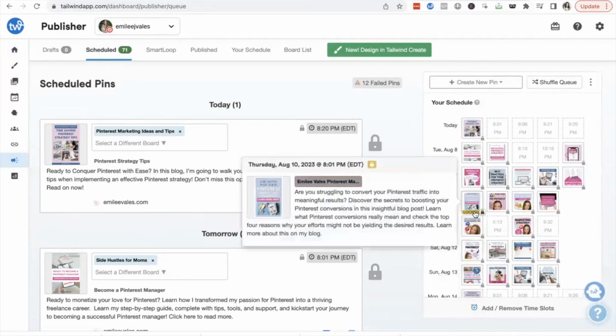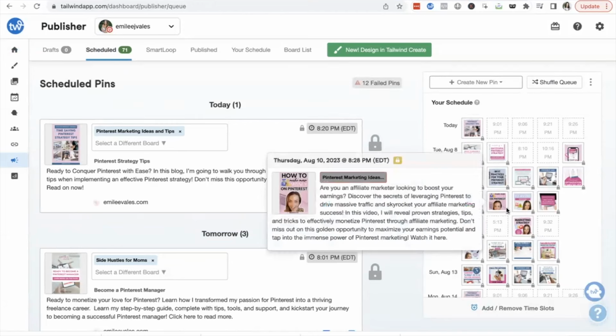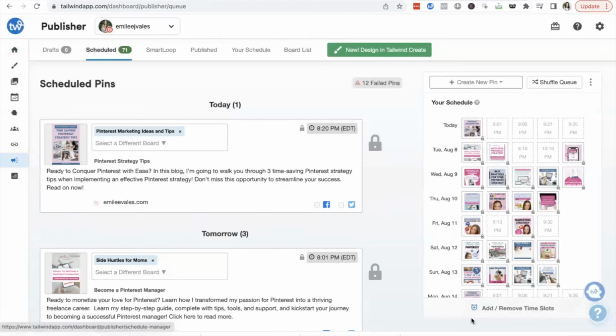So let's go ahead and get into it though. So you'll see I have these different open time slots. Essentially what Tailwind does is they auto-populate times that they think your audience would be most active. So I typically just follow their lead on that. So let's say I have set up my Tailwind account, and now I'm ready to start scheduling some pins. So for me, I could add or remove time slots.